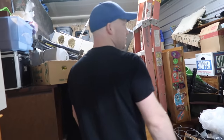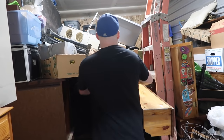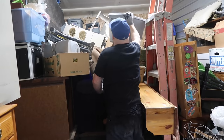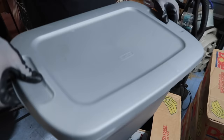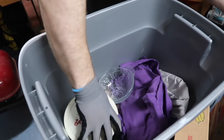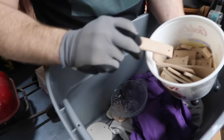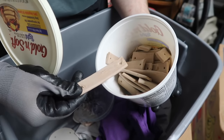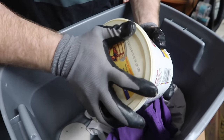Now we're kind of doing this. Typically, you kind of want to get all this stuff out. So let's do a couple more boxes, just to show you guys, and then I'll get some of this big stuff out of here. What are those little clay things? Mm. I don't know. Weird.